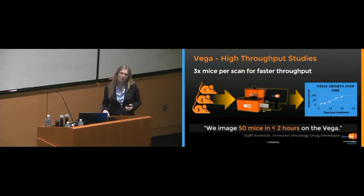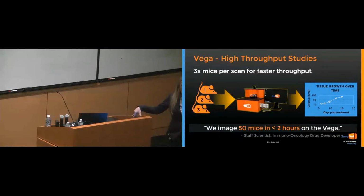So a great advantage of the technology is definitely the throughput, the fact that you can stage three mice at a time. And this is a quote from a staff scientist in an immuno-oncology company, and they scan about 50 mice in 2 hours. In-house, we just ran a study with 8 cages, 5 mice, so 40 mice for a liver study, and we could scan all 40 mice in just under an hour. So of course it depends on your application, but that gives you an idea of throughput.